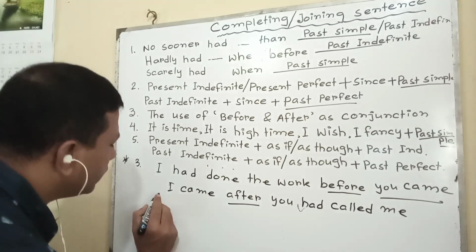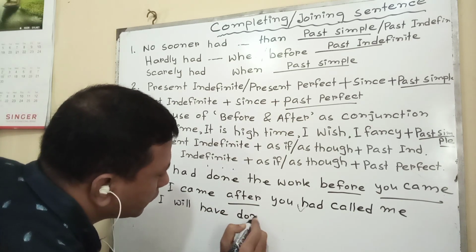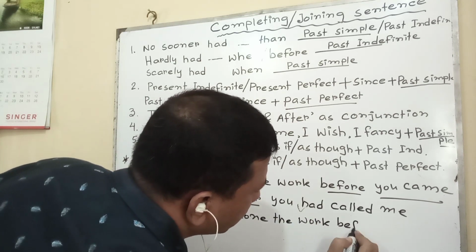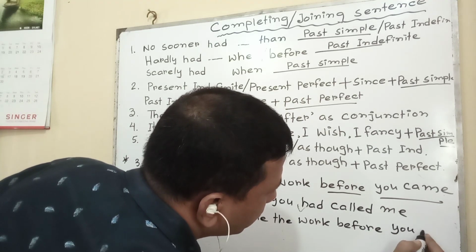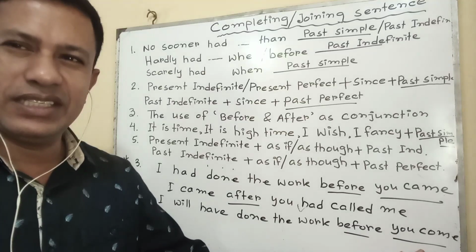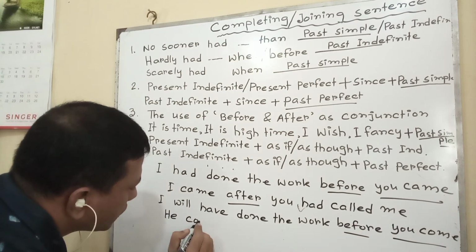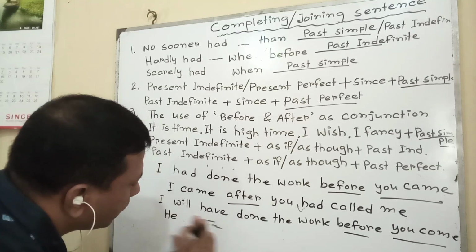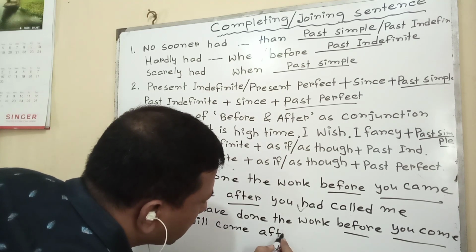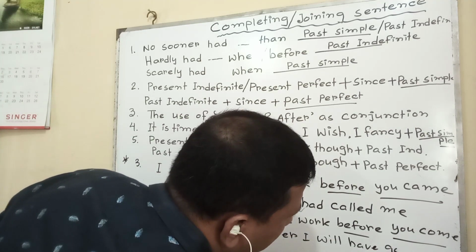In the same way, I will have done the work before you come or before you will come. So you can see here that if future perfect is given, future indefinite is necessary. Again, if I show with the word after: he comes after, or he will come, no problem. He will come after I will have gone there.